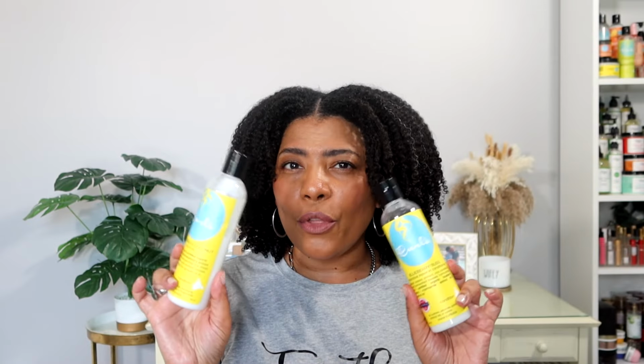So I will come back in a few days to let you know how the moisture held up with these and how the gel held up. So we'll see what my hair looks like in a couple days using this combination. So yeah, that's all I have to say right now. I'm not mad at it at all, but it's soft. I'm not sure why they call it firm hold. Now, I am anxious to see how this works on its own.